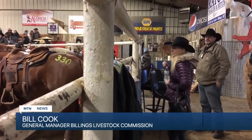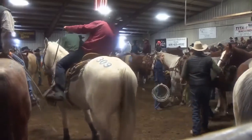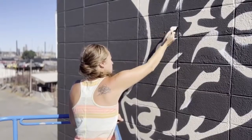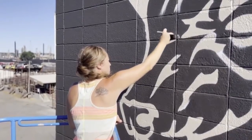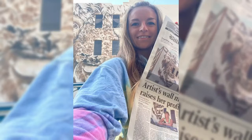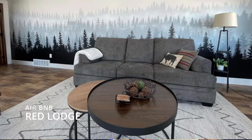It was originally a horse and mule market. In the last 20 years, we've made it into one of the largest markets in Montana for cattle. But the paint job was really the icing on the cake to make things look better. It really does. It looks really good. With so many of Riley's jobs putting the icing on the cake, she's now the one becoming part of Montana's history.